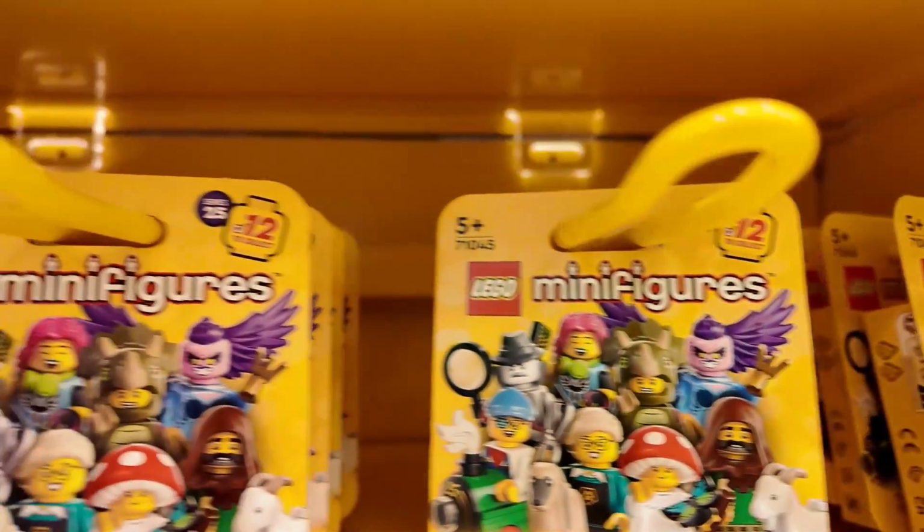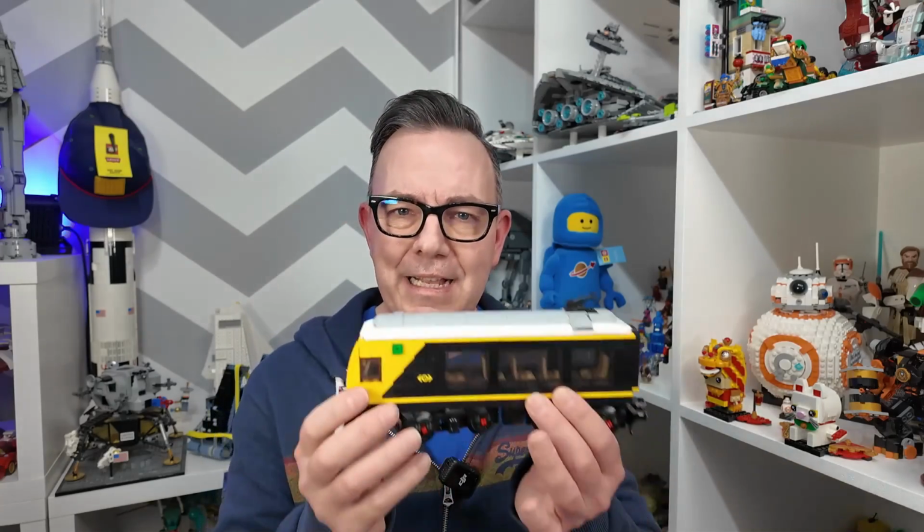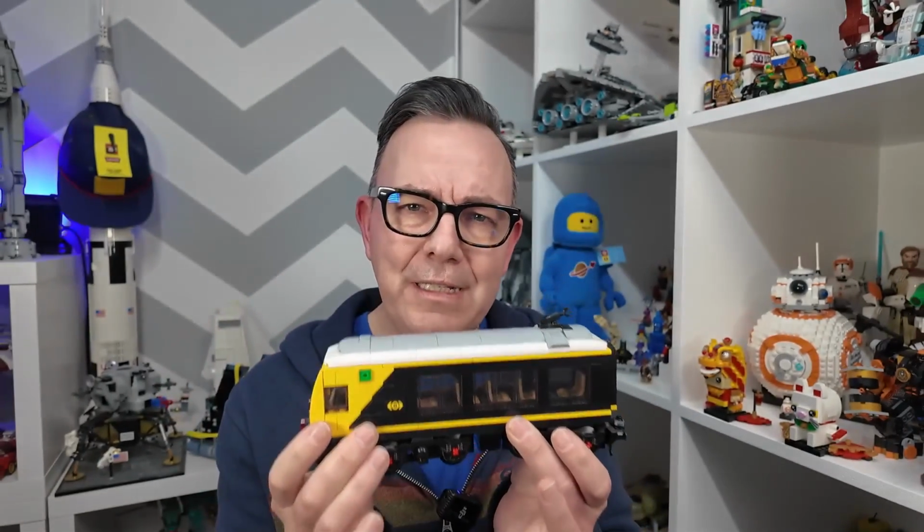Now I can't tell you what's what because they're in boxes. And again, before the convention even opened, I still managed to buy even more Lego. This time though, I'd pre-ordered it, so I'm not sure if that really counts. But anyway, it's this. It's the train to Studgate.